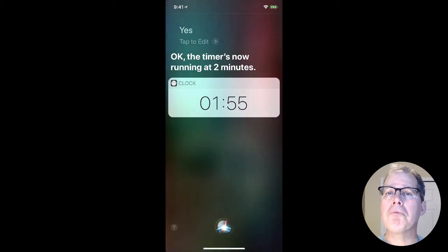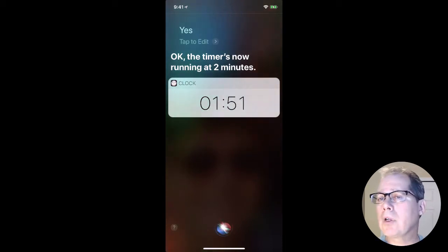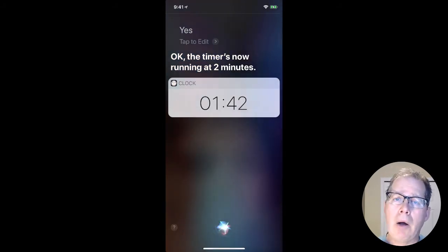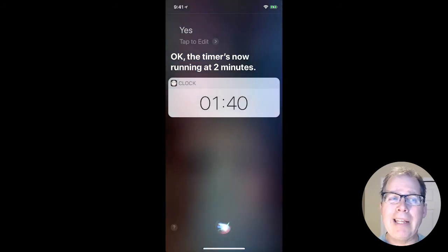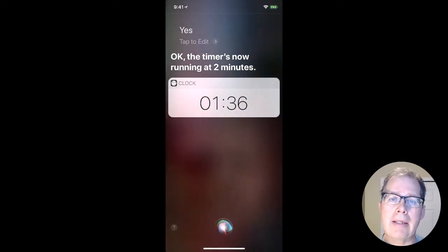Now, a way you can get around that is you can use alarms. So you can say, set an alarm for 5 o'clock or set an alarm for 30 minutes or something, and Siri will do that. You've already seen examples of how I can ask Siri about weather. I can even ask Siri about weather in different countries or different cities using the same technique.